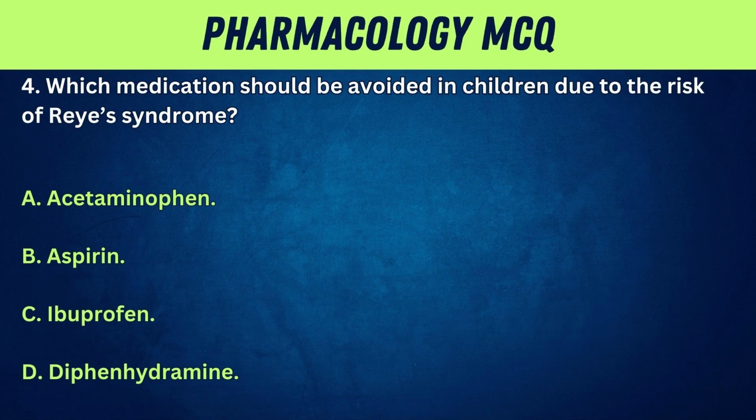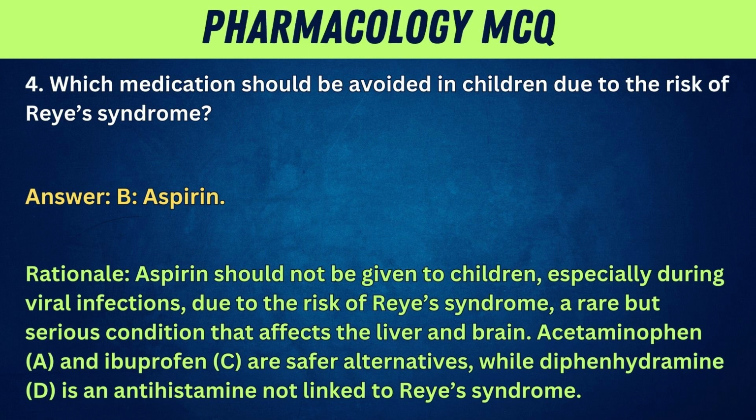4. Which medication should be avoided in children due to the risk of Reye's syndrome? A. Acetaminophen. B. Aspirin. C. Ibuprofen. D. Diphenhydramine. Answer: B.